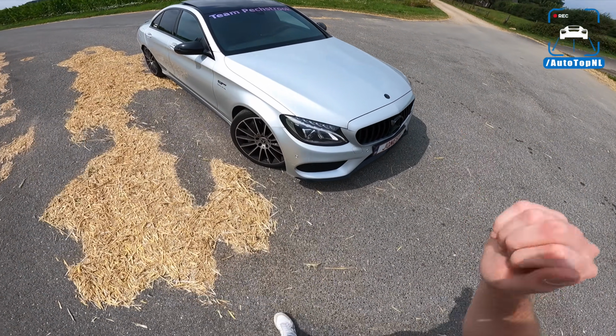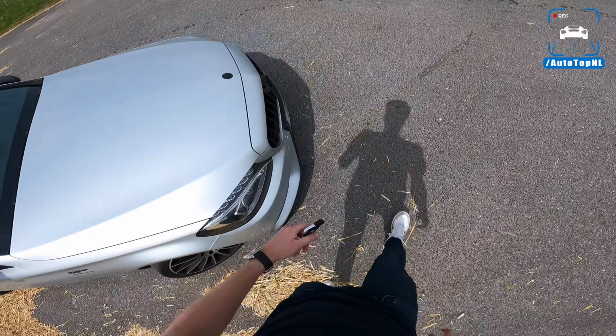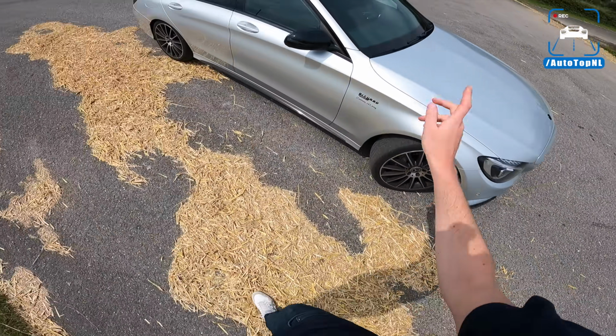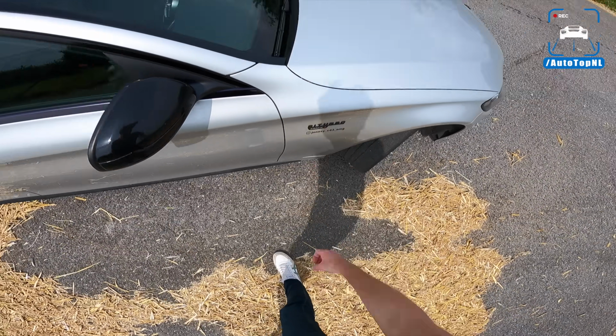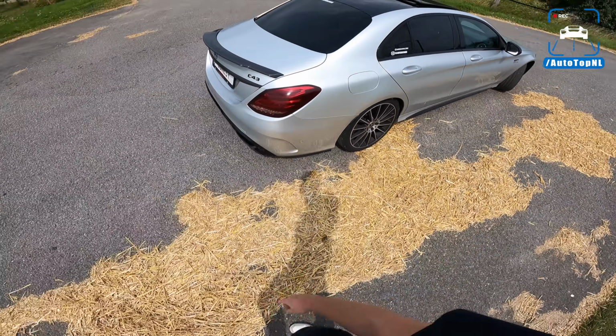We've got a silver C43, and at the front I think it's completely stock apart from the blacked out Mercedes logos. We've got a bi-turbo 4MATIC Plus badge right there. Don't think it has 4MATIC Plus, but the badge is there.